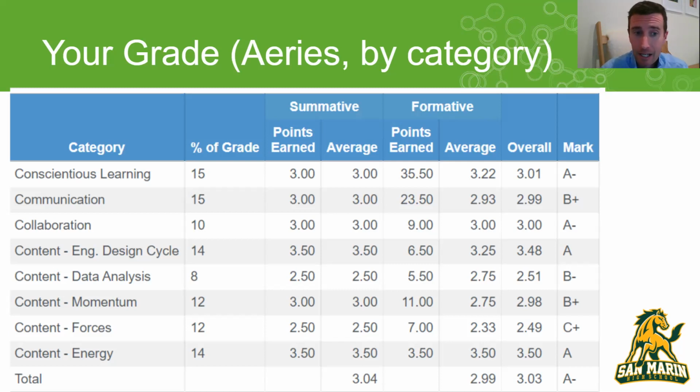Data analysis was shown through the trebuchet work, where we analyzed some of your experimental data and made posters. And then there was also some data analysis on the final exam. Content for momentum: momentum was shown in your physics of sports video, as well as your trebuchet work. And we had a couple quizzes. There was a test on it and part of your final exam.